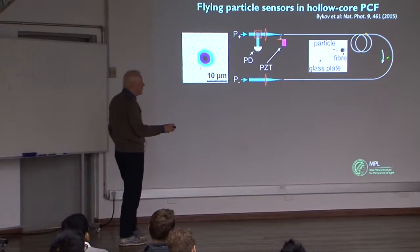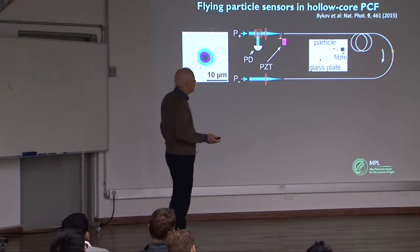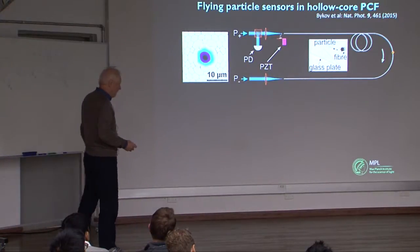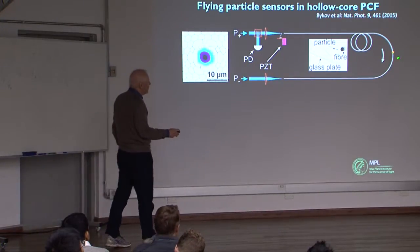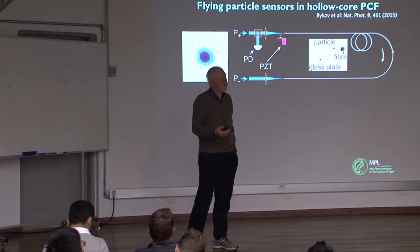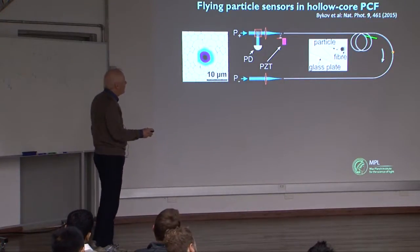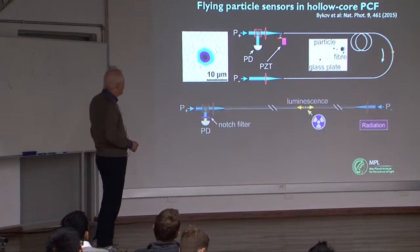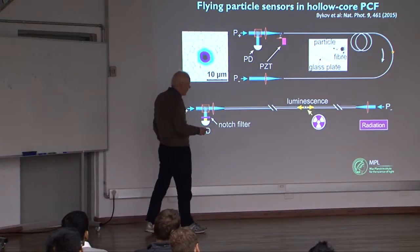This could be 100 meters away inside a nuclear reactor maybe, or some very unpleasant place where you can't actually go physically. You can then bring the particle to a halt by balancing the two forces. And by the way, you can measure the position of the particle using laser Doppler velocimetry, if you want. Or you could use OTDR, of course, as well, or some other technique. So we can work out where it is. We hold it there, and once it's there, we can then use it, for example, to measure radiation levels.